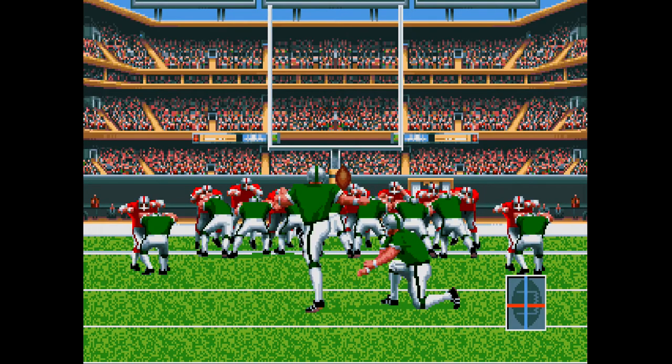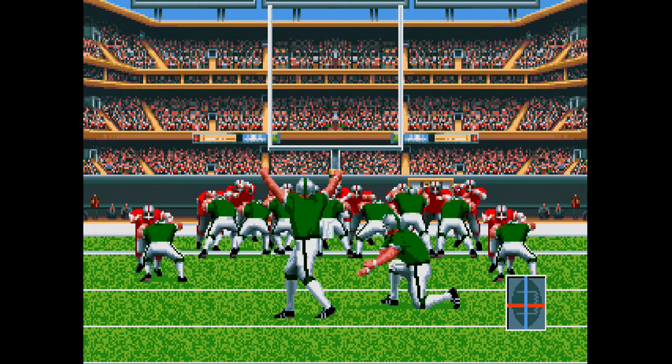I must admit, when I started playing this for the nostalgia half hour, I thought I was going to get my butt kicked. I'm quite happy to have proved myself wrong on this occasion.